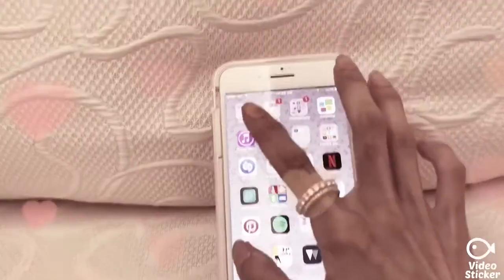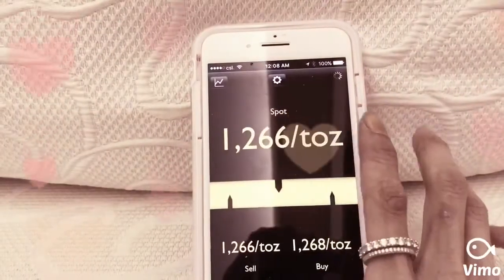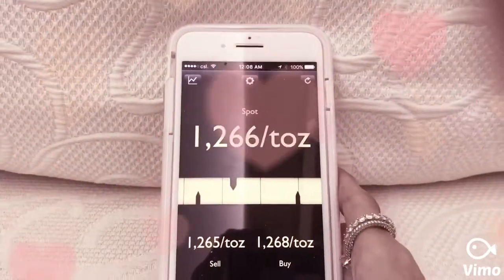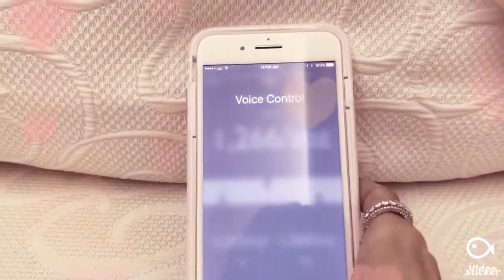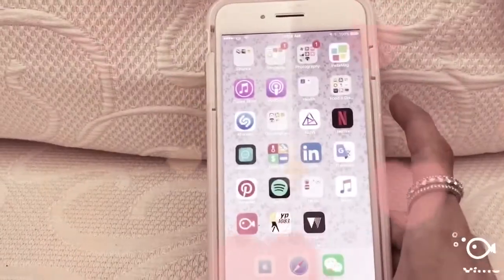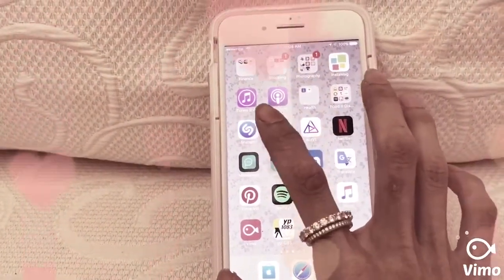And on my second page I've got the finance folder. It tells you the gold prices of that particular day. So if I have a little pocket money, I can use it to buy and sell gold to help with my financial expenses. And then I've got Shazam, which I'm sure you all know what it is.